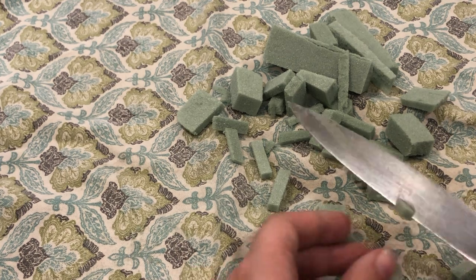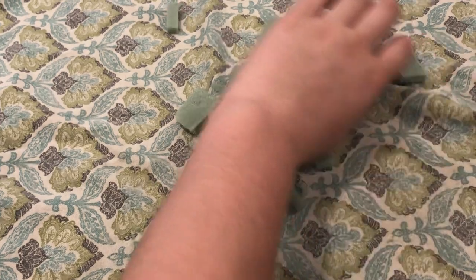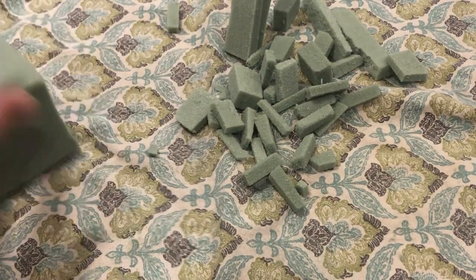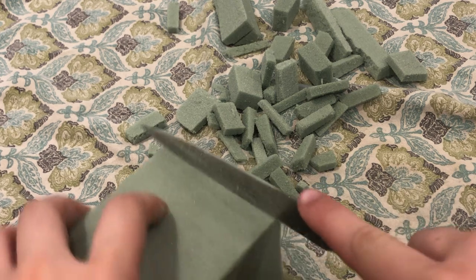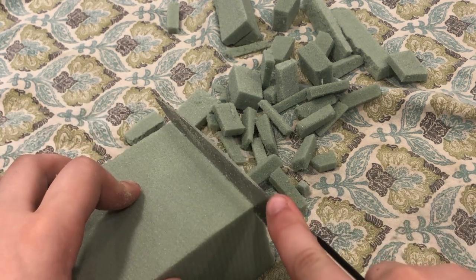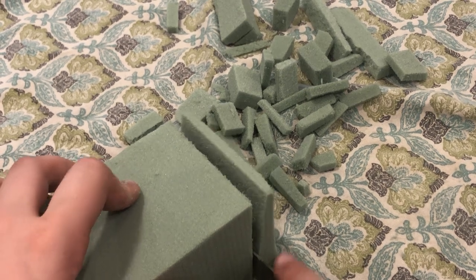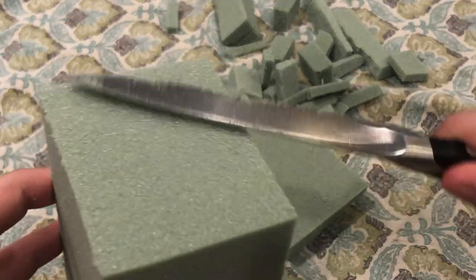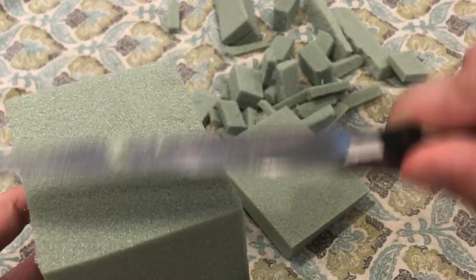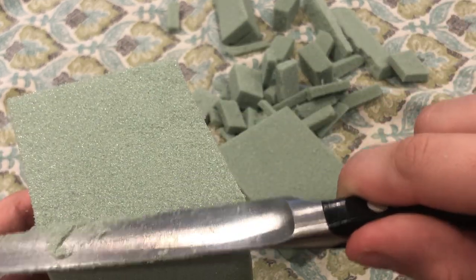No, they're not. And hold on, you know what? Look, last slice. You are cleaning the knife. Oh, look how clean that is. You are cleaning the knife after that, okay? You are going to kill your knife.